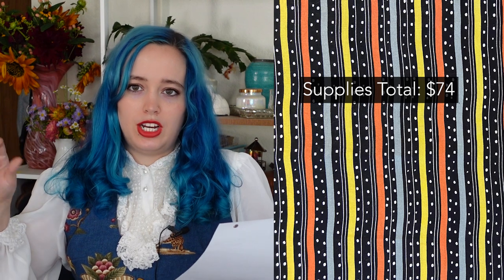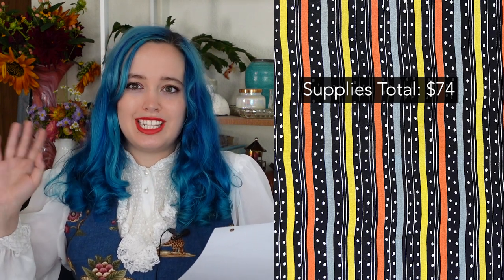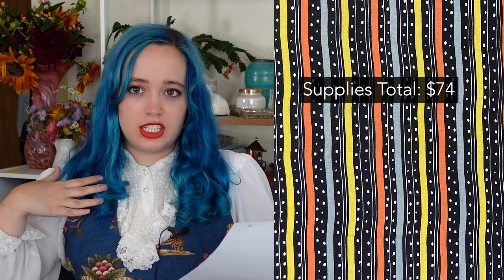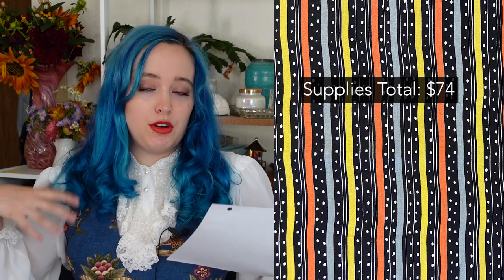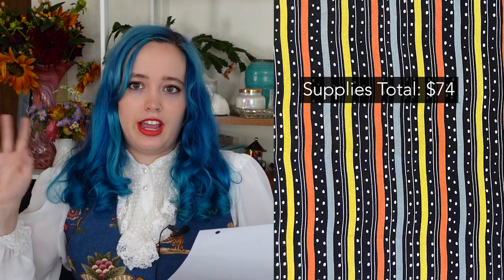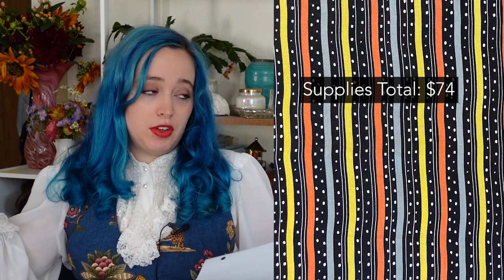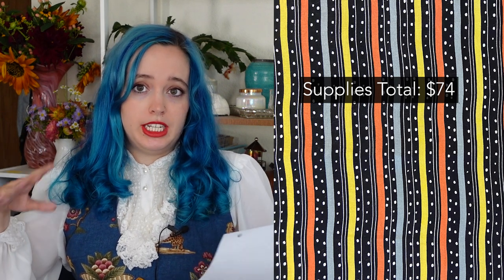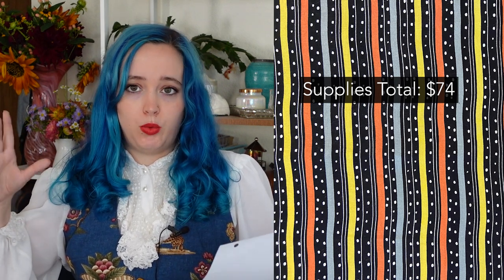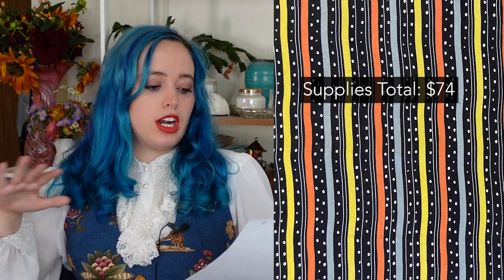However, when you factor in the cost of clothing, there is also the cost of labor. So while supplies only cost $74 for this dress, that's the only cost to me. If I were to sell this dress to somebody and pay myself for my labor, I would calculate how long it took me to make the dress. And then ideally you're paying yourself a living wage. So I worked on this dress for 7 hours. This is a really fast dress for me. I think that's partially because of the way I sewed this, like I wasn't filming, so I got it done really fast.